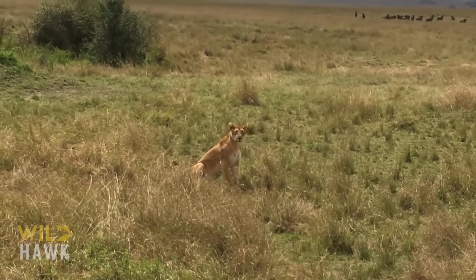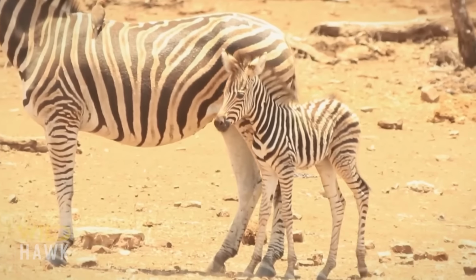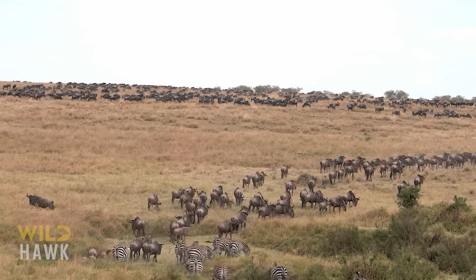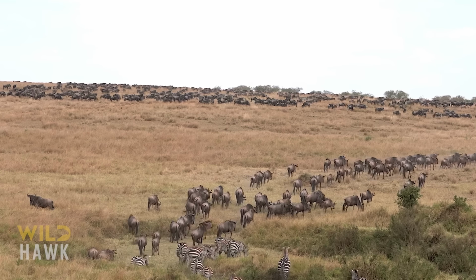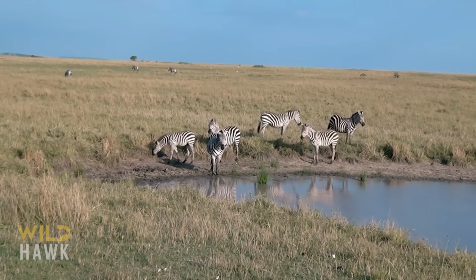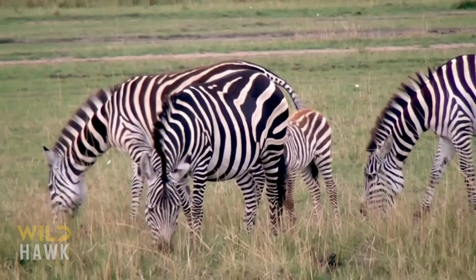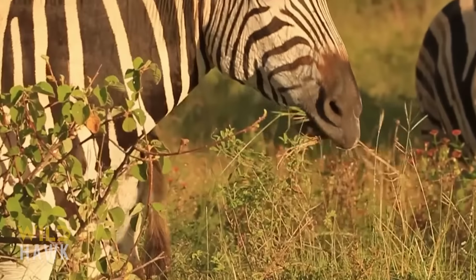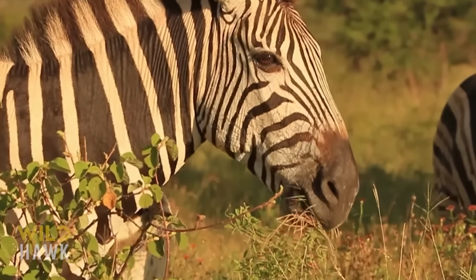This encounter shows that the mother zebra's turning back wasn't a spontaneous reaction, but rather a clearly activated mechanism for protecting her offspring. For the lion, the decision to stop was a survival calculation. In nature, not every opportunity is worth pursuing to the end.